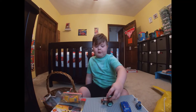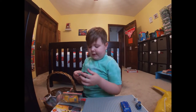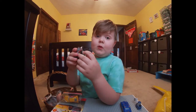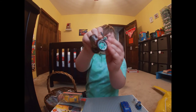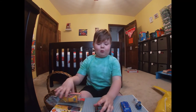Garbage. Okay, so here is the Sputter Stop tractor. He is number 92. He has Lightyear tires. He has blue in the middle. Okay, on to the last one.